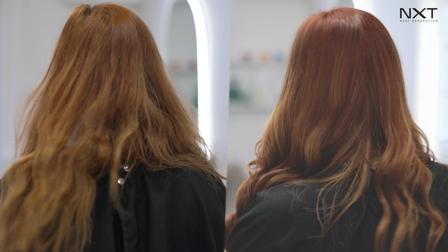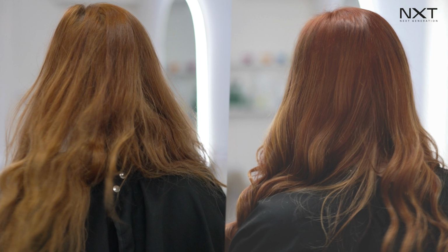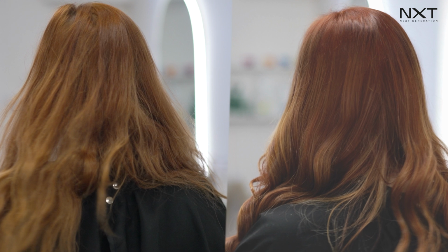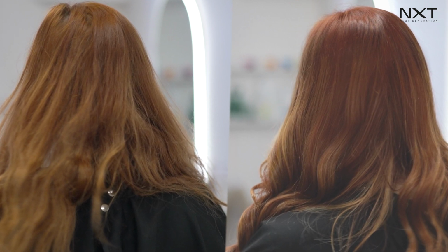You can see these little pops of lightness through the ends that we created using the mesh lightning system, and then also some ribbons of a darker dimension from when we pulled the colour down into the ends. I am so pleased with the finished results and I love the natural sun-kissed multi-tonal look.